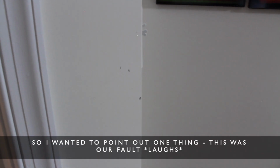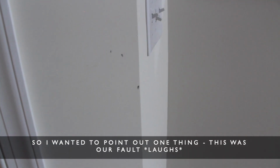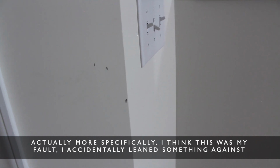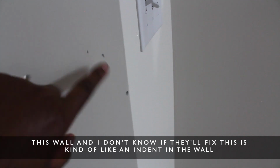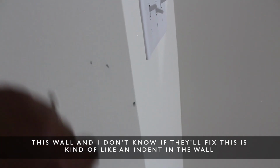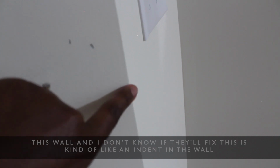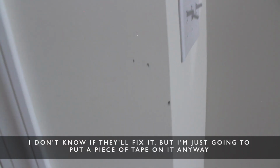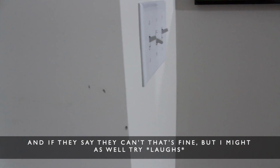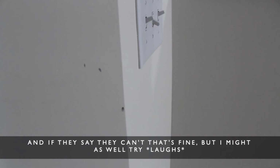Okay, so I wanted to point out one thing. This was our fault. Actually, more specifically, I think this is my fault. I accidentally leaned something against this. I don't know if they'll fix this, maybe because it's just paint, but this is kind of an indent. I'm going to put a piece of tape on it anyway, and if they say they can't, they can't. But you know, I might as well try.